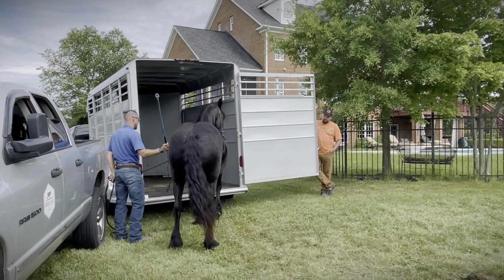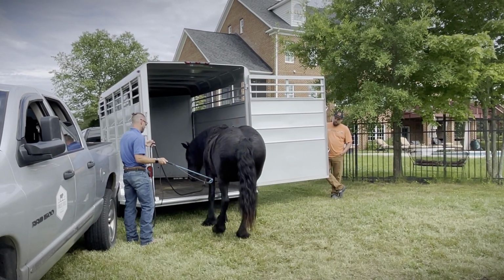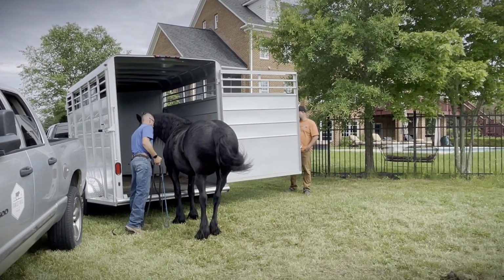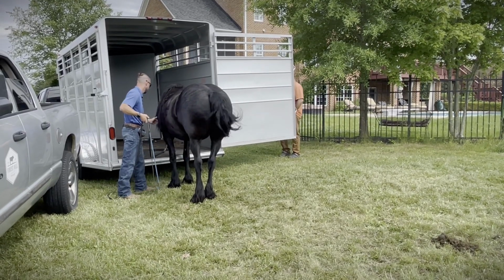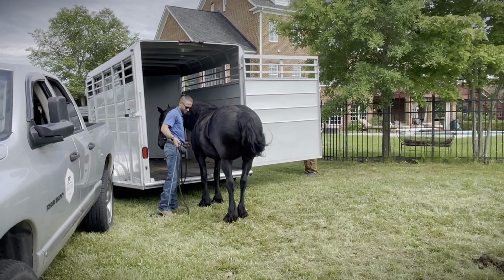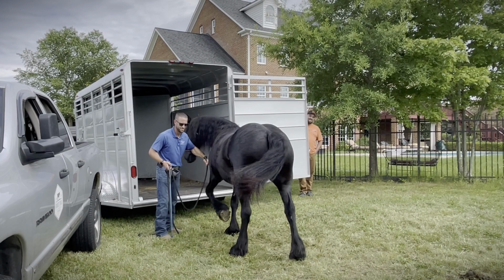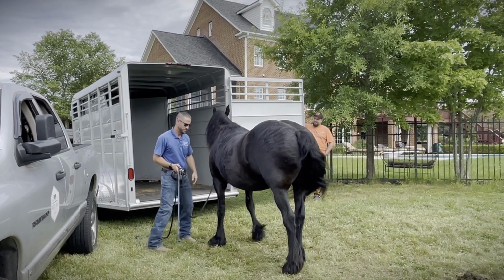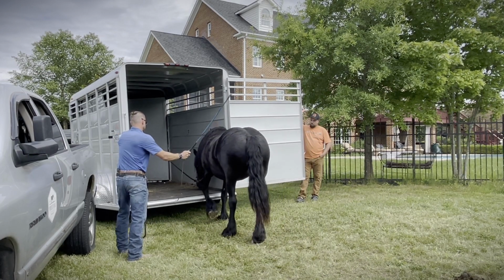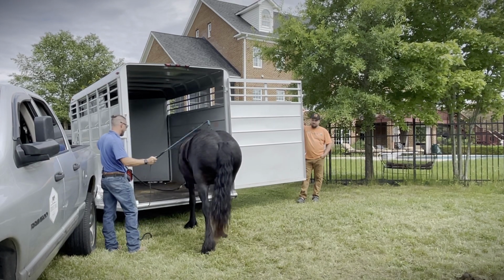She is trying, like she's trying to figure out what to do here. So here is just kind of trying to continue to encourage and reward. I feel like I'm teaching the horse to get up into the back of a pickup truck. Come on. I got a little bit more aggressive there to try to encourage that.